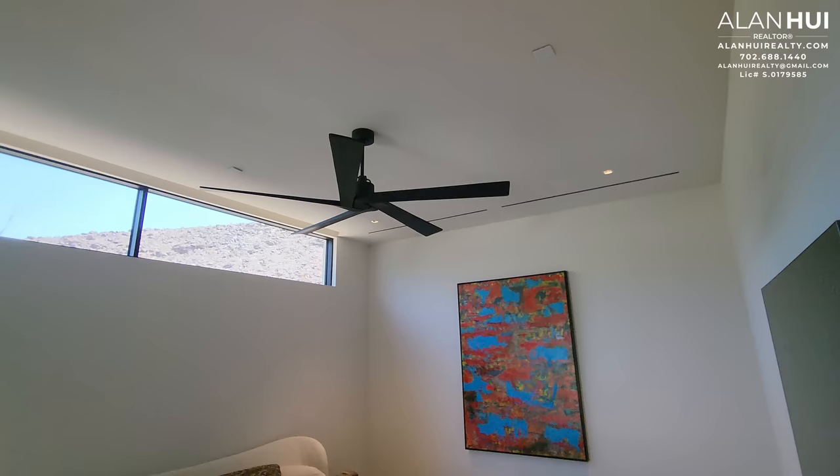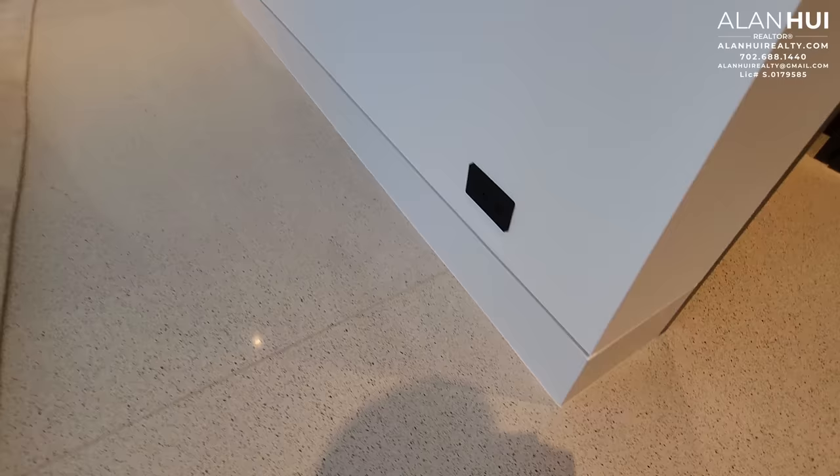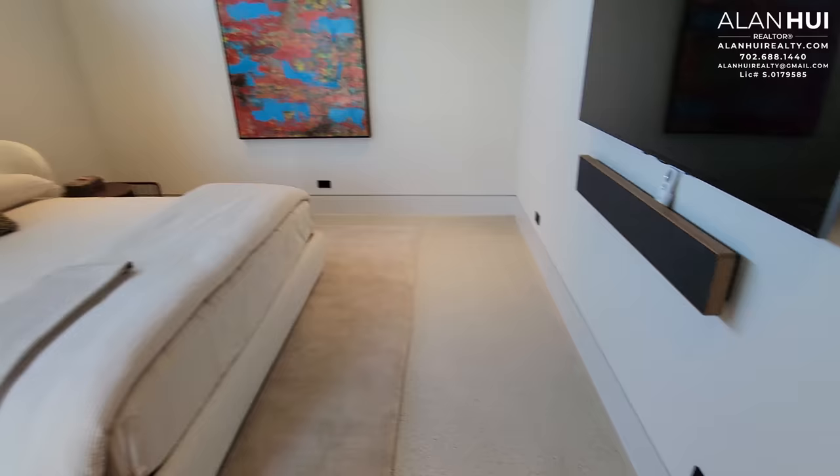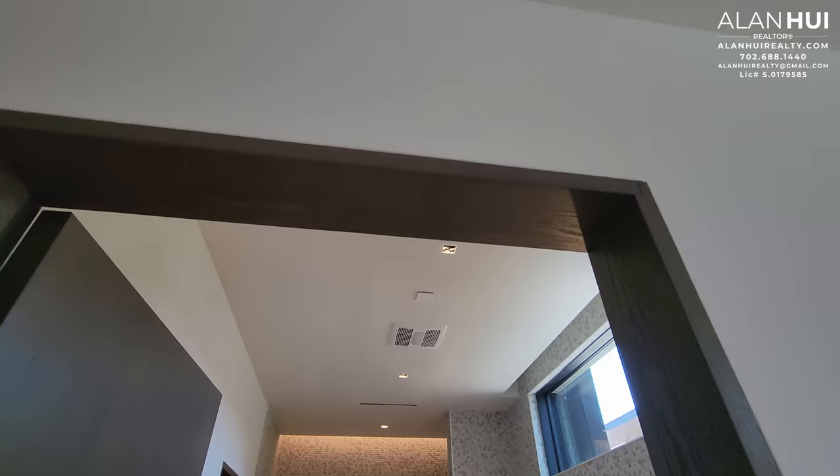It also has this modern ceiling fan and linear slot diffusers. There are 4 LED lights. Check out these baseboards, they're essentially the wall itself. Clerestory windows up above. There is also a single glass door here that leads to your backyard. As you can see, there are no door frames, as these frames are built into the wall.